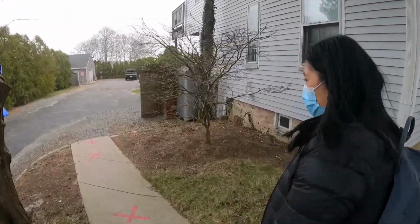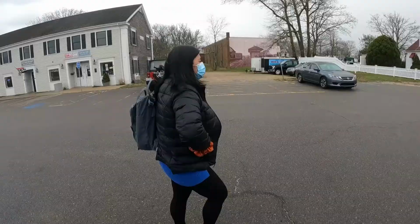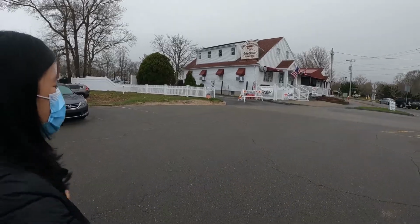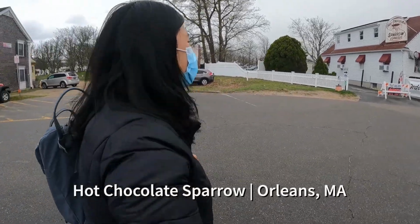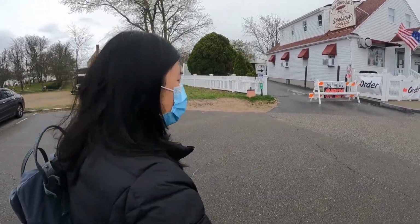Ooh, cold and raining. Yeah, spitting rain. Oh well. Since it's so rainy and chilly, I found a hot chocolate shop. So I figured it'd be good to get some sweets, chill in the car, plan our next move. I'm excited.